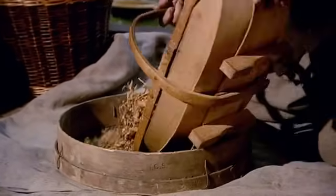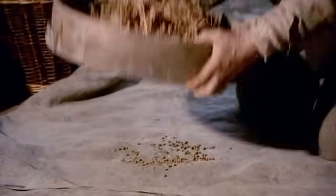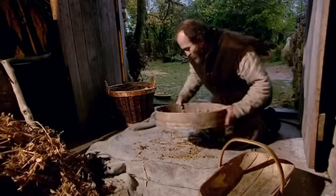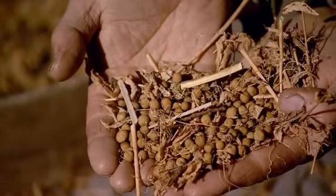With the dried peas threshed, it's time to sieve them. Nothing goes to waste. The stalks and pods left behind will make a tasty snack for the animals. It's easy for the small peas, but the big ones tend to take a bit more persuading. But most of the peas have come through with now very little rubbish contaminating them.